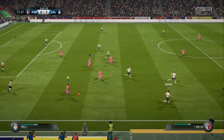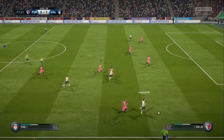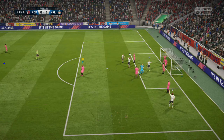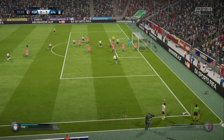It's Keita. Now Evans. Could be a chance here. They've got the ball into a good area. That's cleared out of play. It'll be a corner. That's why they say he's a great goalkeeper, this fella. Yeah, wonderful positioning.